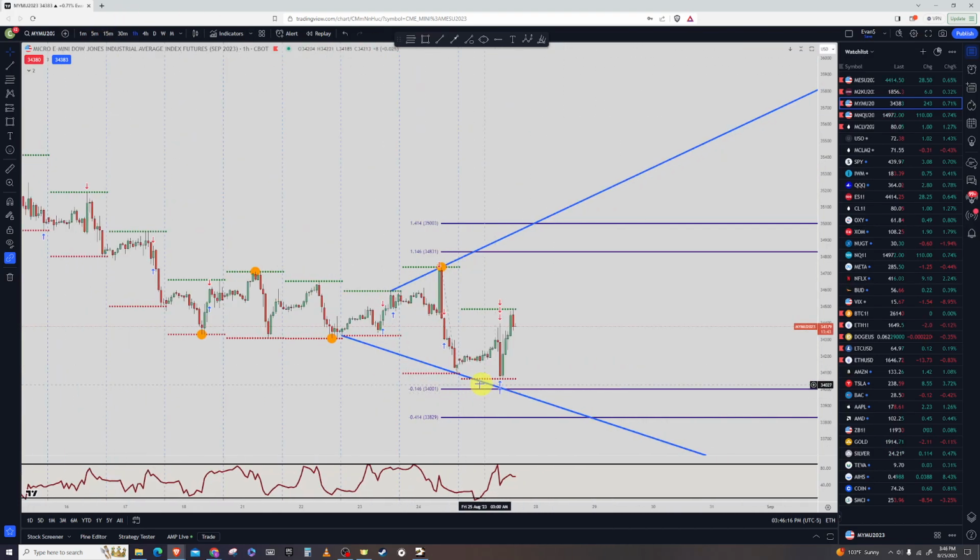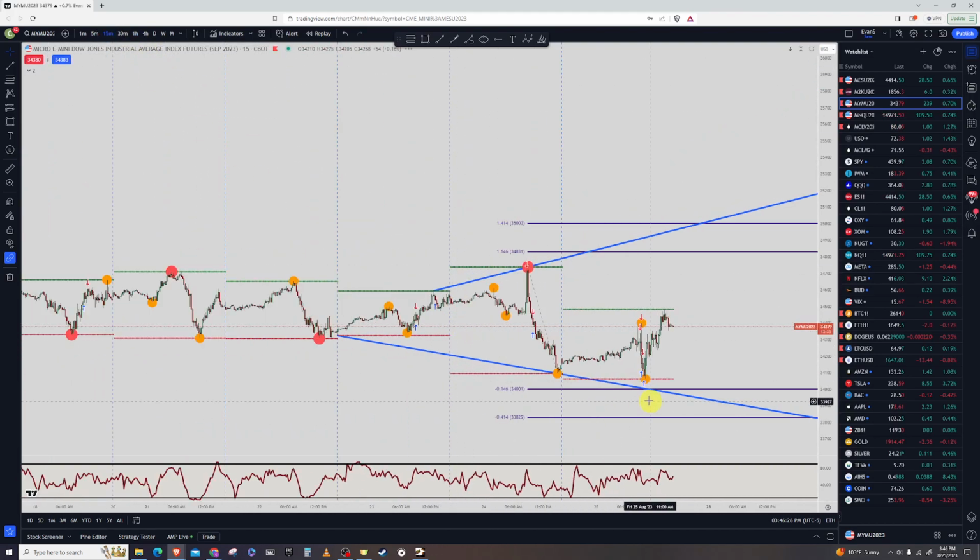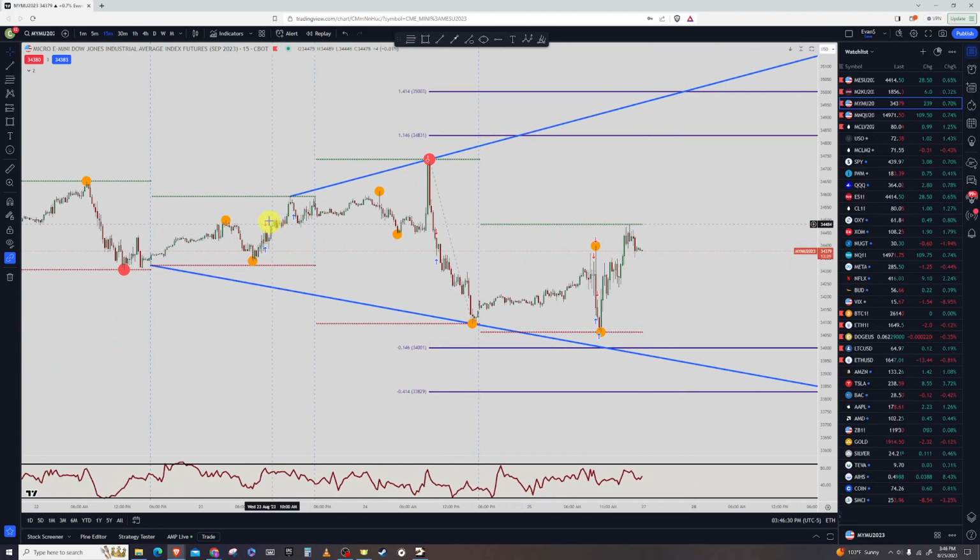Let's see where that was. So coming off right down there, we'd see a little push up. So we could expect a little bit of push up higher for the Dow Jones going into next week just because of that one. Then the 15-minute chart, middle no man's land. So we see today's action right here.